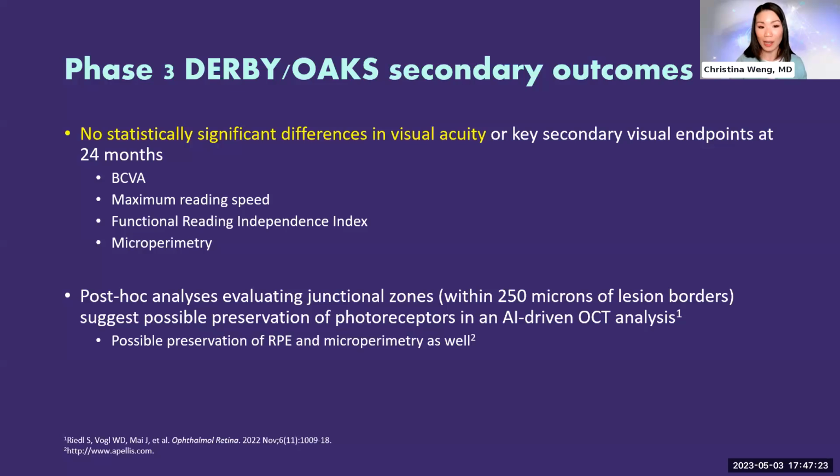And interestingly, there's a lot of other studies going on right now, including various post hoc analyses. This one was released recently, which was published in Ophthalmology Retina, where they used an artificial intelligence-driven OCT analysis to look at some of the patients who had been treated with pegcetacoplan in FILLY, which is the phase 2 study. And they looked at the junctional zones of those patients treated with pegcetacoplan, and it suggested possible preservation of photoreceptors. There's other studies also suggesting possible preservation of RPE.